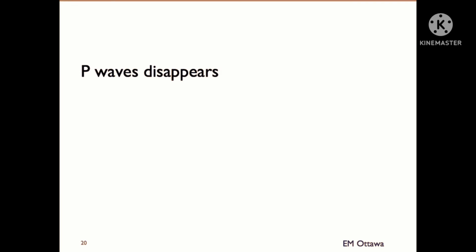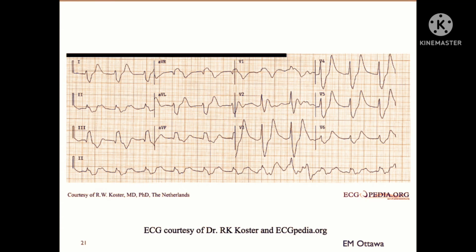The next ECG will illustrate the lack of P waves and a prolonged QRS complex. Note the lack of P waves and the prolonged QRS complex. You will also see the peaked T waves.